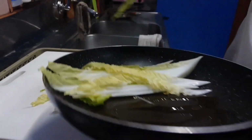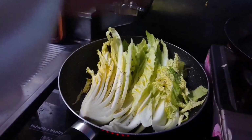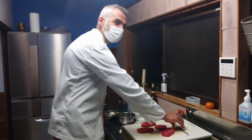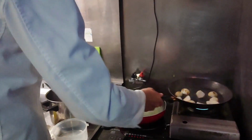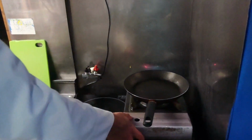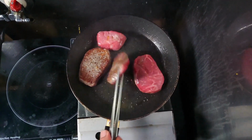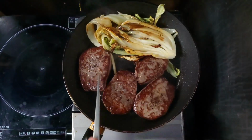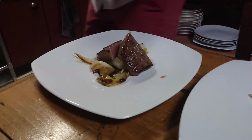Now we prepare the garnish for the main dish. Sato imo, is local potato, sauté. Wagyu. Very smoky fry pan, very hot. Short rest. The Wagyu doesn't need really a rest because never lose juice.